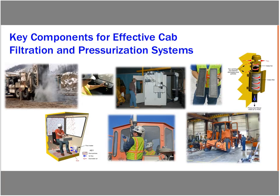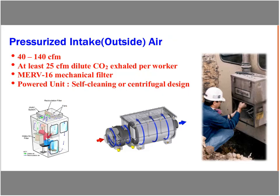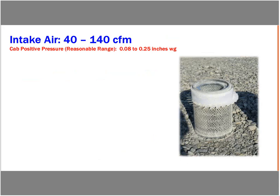So again, really the main emphasis now is to talk about what we feel are the key components for an effective system. So first, obviously, you have to have effective filtration, and there's two critical components to the filtration part of this, which is a pressurized intake air system that Patty talked about, and then also a recirculation component. So there are four areas that we feel are critical for an effective intake air system, and I will go through each of these separately.